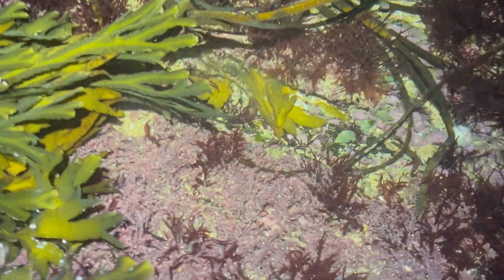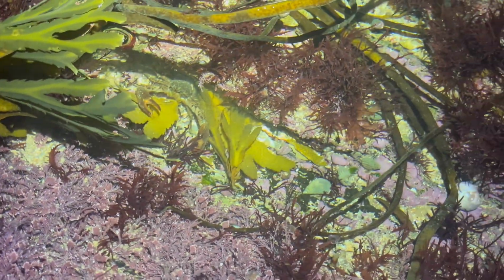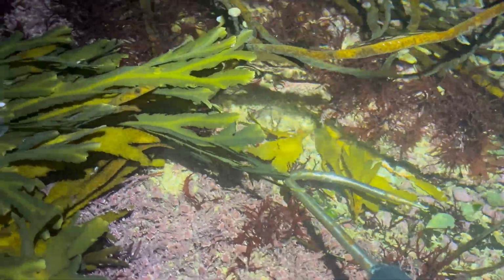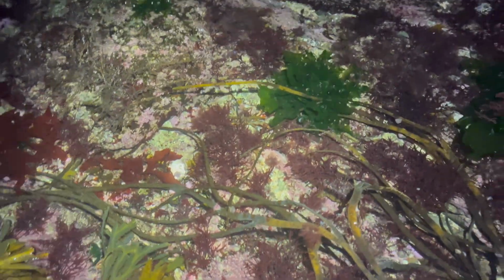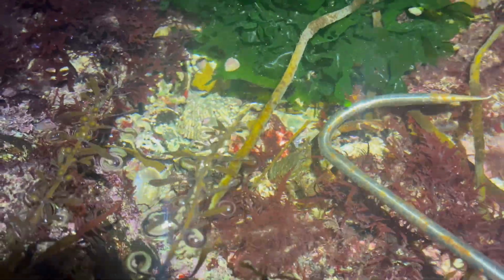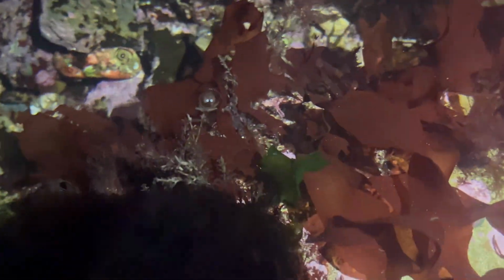That is an absolute tank of a squat lobster. Let's see. See if I can get him out. There you go. No wonder. I think he did.